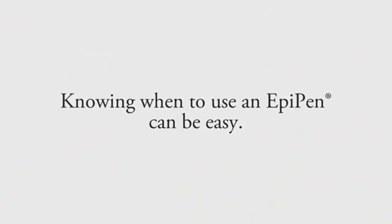Knowing when to use an EpiPen can be easy. If a child eats something they're allergic to, has hives, and is wheezing, give the shot. Sometimes, however, symptoms may not be as obvious. So if you are in doubt, always give the shot. You may not even have known what the child has eaten. But if you do suspect an allergic reaction, or a child is demonstrating two or more symptoms, don't wait.